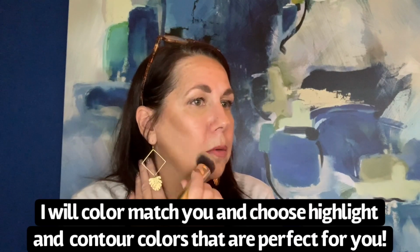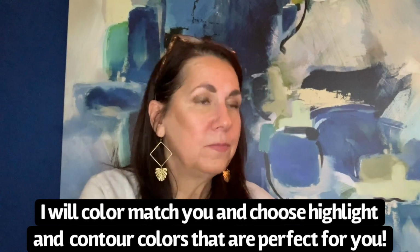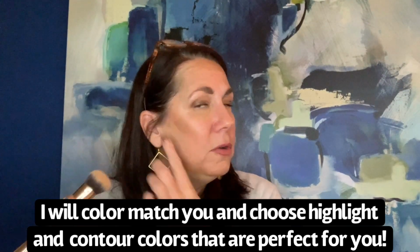So I'm going to go in with my main highlight. Mine is amber. And again, everybody's skin tone is different, so I'm happy to color correct you and find your perfect color. And I'll show you where that's going. Kind of in between where I put my contour. Right there, just kind of dabbing it in.